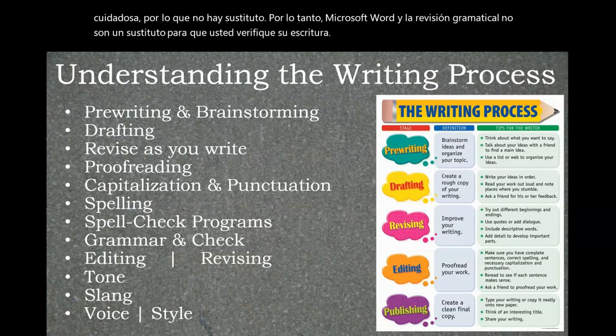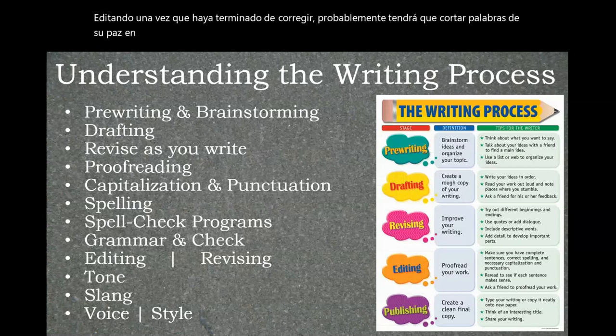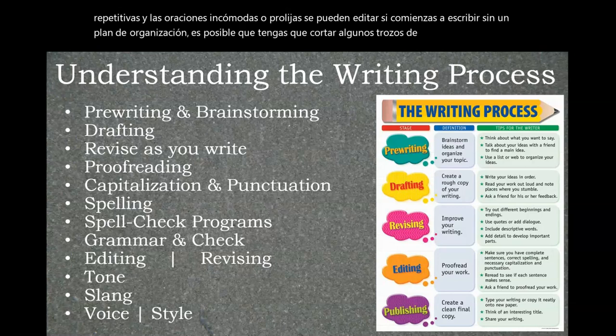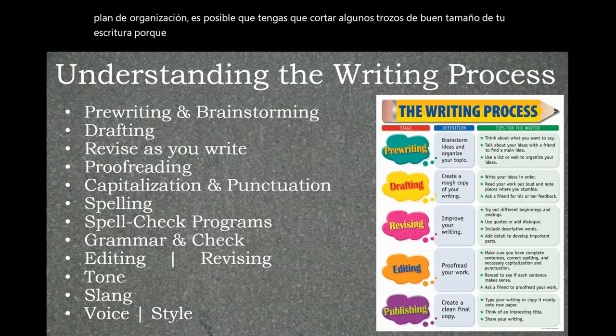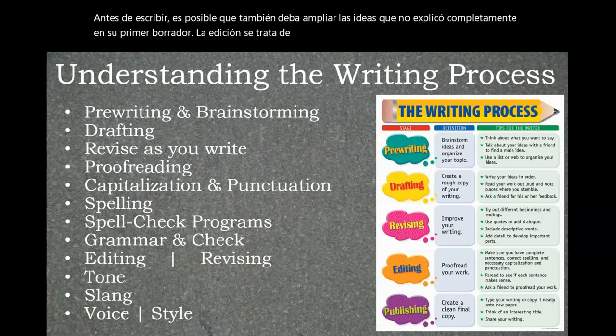Editing. Once you're finished proofreading, you will probably need to cut words out of your piece in some places and add more material in other places. Repetitive words or phrases and awkward or wordy sentences can be edited. If you begin to write without an organizational plan, you may have to cut some good-sized chunks from your writing because they wander from your main idea. So we're not going to do that because we're going to use an organizational plan before we write. You may also need to expand ideas that you did not explain fully in your first draft. Editing is about streamlining your piece. Good writing is clear, concise, and to the point. Yes, it is.